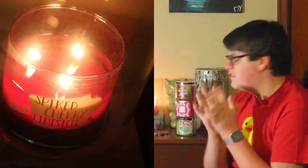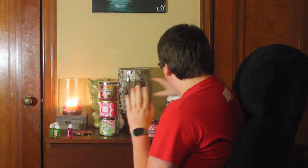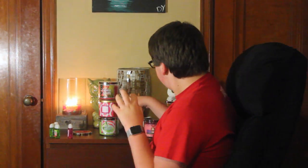Another candle that I have is burning right here, and it is Spiked Cherry Limesicle. It smells like the most sour cherry and the most sour lime put into one candle. It is so yummy. I absolutely love it, and it's burning so clean. It's awesome. Next is New York, and I only got this because it's my favorite city, and it's in the scent Black Tie, which is like a really, really strong masculine cologne scent. Not my favorite scent. I just like it because of New York.